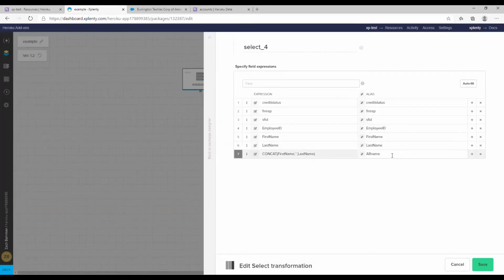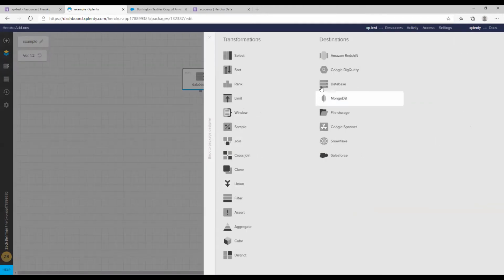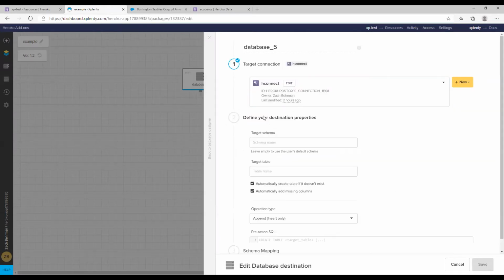And then we can just name it whatever we want here as an alias. So we'll do AR name, so it's accounts receivable contact. Here we click save again. Now we have that new full field coming through. And then we are ready to head to our Postgres database and hit Heroku Connect and sync back up to Salesforce. So choose Heroku Connect.